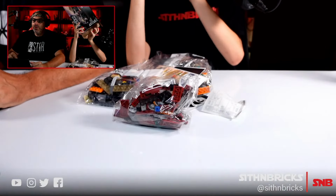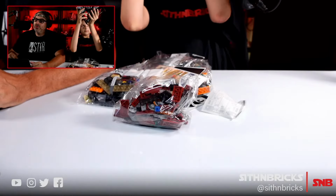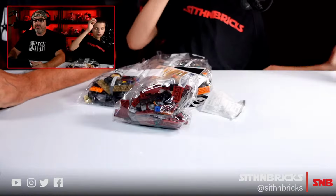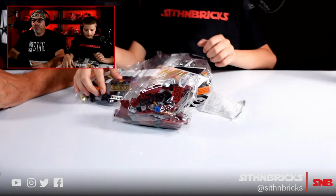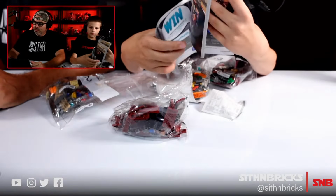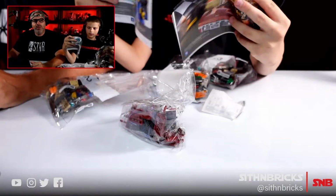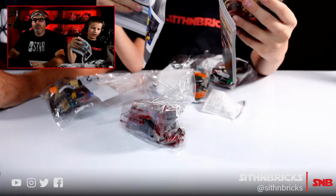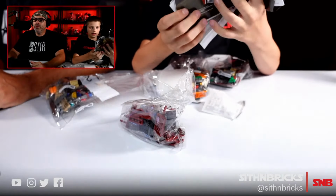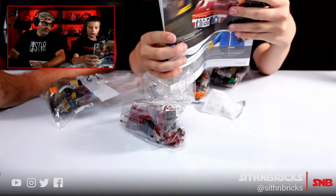So here we go. This is an 8 plus set with 512 pieces. It's 76903. It is $29.99 and it is currently available at lego.com, although we got this one at Walmart. Or did we? We did get this one at Target. Yeah, I'm pretty sure. It was Target.